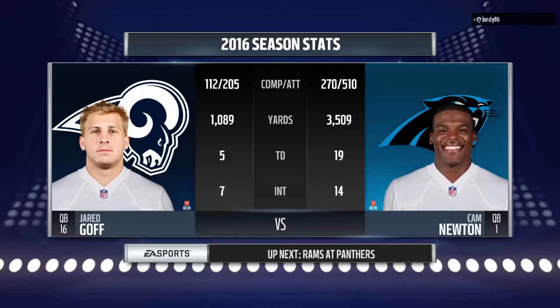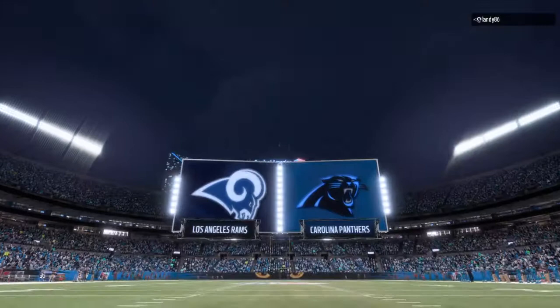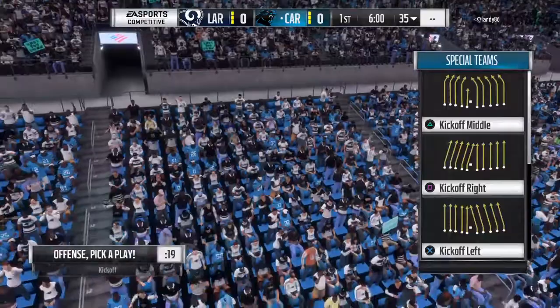Hello, everybody. I'm Larry Ridley, and this is the NFL on EA Sports. As we head towards kickoff, two quarterbacks will be on the field today trying to push their team to victory. It's Jared Goff's Rams going up against Newton's Panthers. EA Sports coverage of the NFL takes us to the Carolinas and Bank of America Stadium here in Uptown Charlotte.